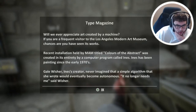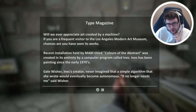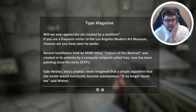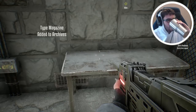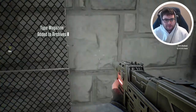Will we ever appreciate art created by a machine? If you are a frequent visitor to the Los Angeles Modern Art Museum, chances are you have seen its works. Recent installation held by MAM titled Colors of the Abstract was created in its entirety by a computer program called Eines. Eines has been painting since the early 1970s. Gail Wisher, Eines' creator, never imagined that a simple algorithm that she wrote would eventually become autonomous. It no longer needs me, said Wisher. Type magazine added to the archives. So that was like a collectible kind of thing? Gotcha.